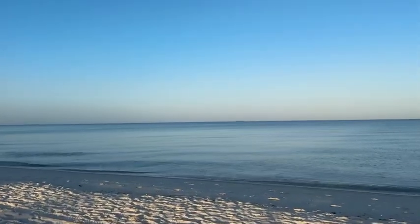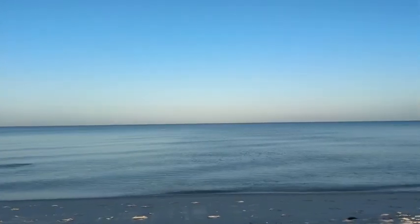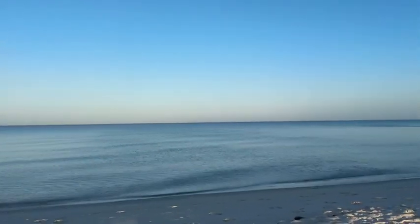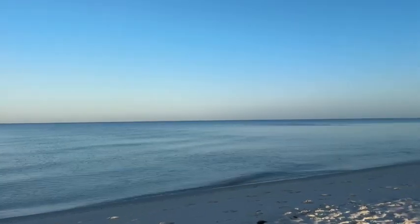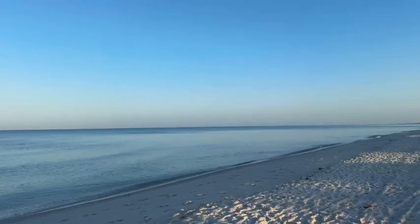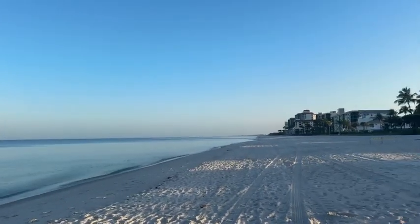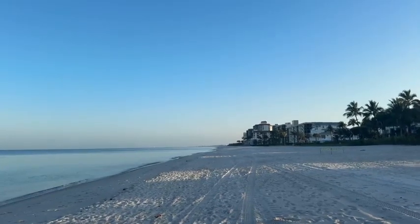The tide's been coming in for about an hour. It's about 7:20. It's going to get up to around 86 here, I think, today in North Naples. We'll see. Like I said, we're getting off to a wonderful start. Beautiful, clear skies. Supposed to be sunny all day today.